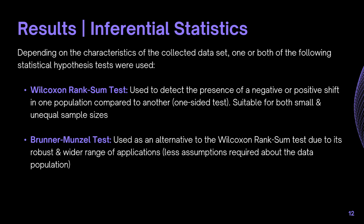In this study, I used two types of hypothesis testing. The first is called the Wilcoxon rank sum test and is used to detect a shift in one sampled population compared to the other. The second test is the Brunner-Munzel test, which is typically used as an alternative to the previous one and is seen as a bit more robust.